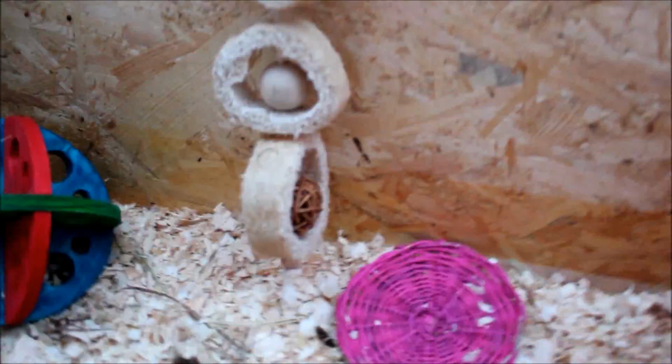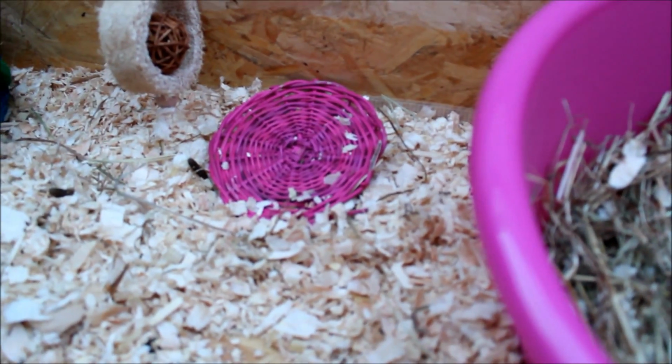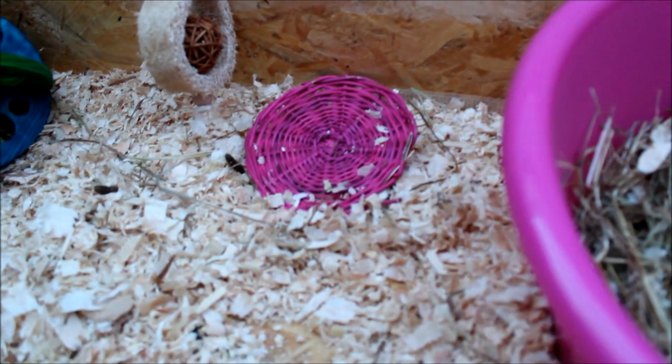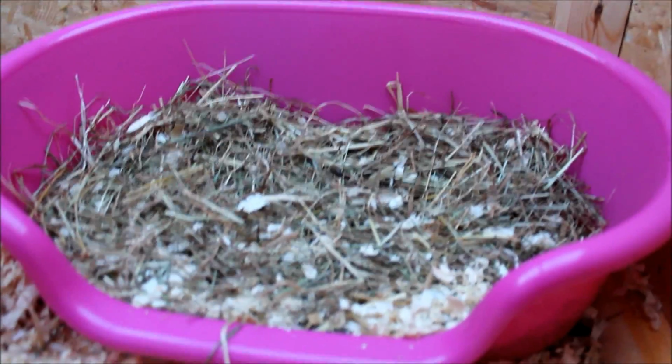Then at the back here they've got a loofah toy that they've nibbled on a little tiny bit, and a pink little, I can't remember what they're called, but I like to call it a coaster, from Chinchillas to Shop, and it matches their little dog basket. And I've actually got 3 of these, one for each of the piggies.